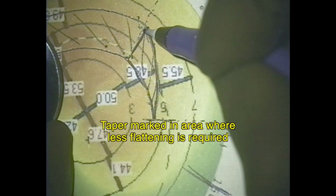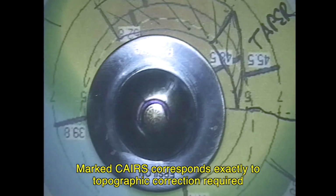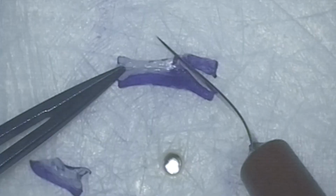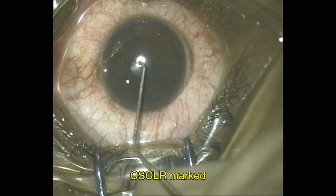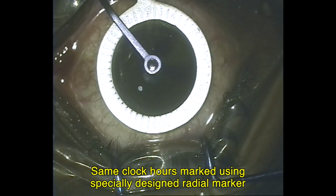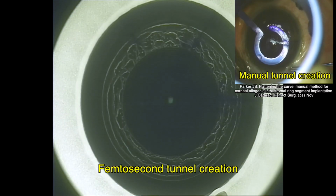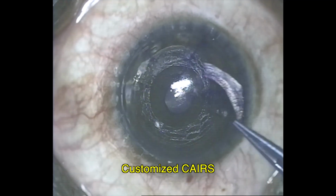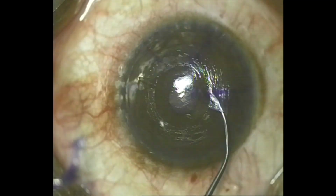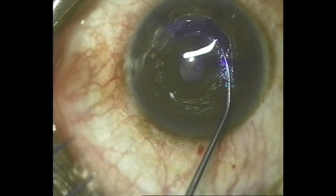For surgeons desiring freedom from preparing customized CAIRS, this could be done by an eye bank technician or in the future using the femtosecond laser. Once the customized CAIRS are prepared, they are inserted into femtosecond or manually dissected channels in the cornea. Just as for standard CAIRS, we continue to use wider tunnel settings together with shallow implantation. The usual settings we employ are an inner diameter of 4.6 mm and outer diameter of about 7.1 mm, with tunnel depth programmed to be at 50% of minimum stromal thickness in the zone of implantation.